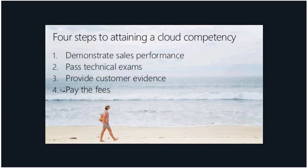The fee right now for cloud competencies is subsidized compared to non-cloud competencies, but that might not stay for a lot longer. The subsidy has been in place for the past year, so if you're looking to get a cloud competency, please do hurry up the process if at all possible.